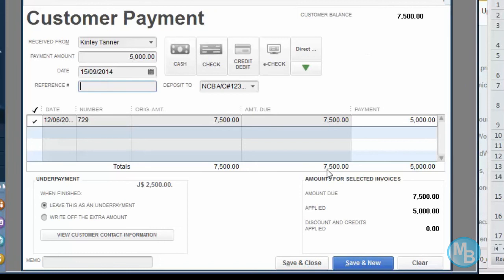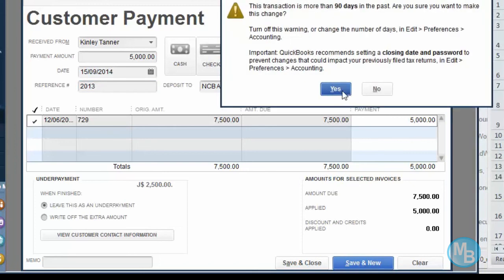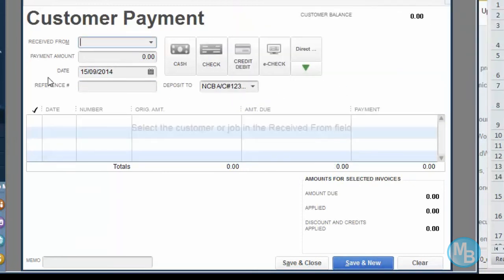Basically, we need to put in the date. The reference number. 2013. Save and new. And we're going to move on to Jayla Jax.